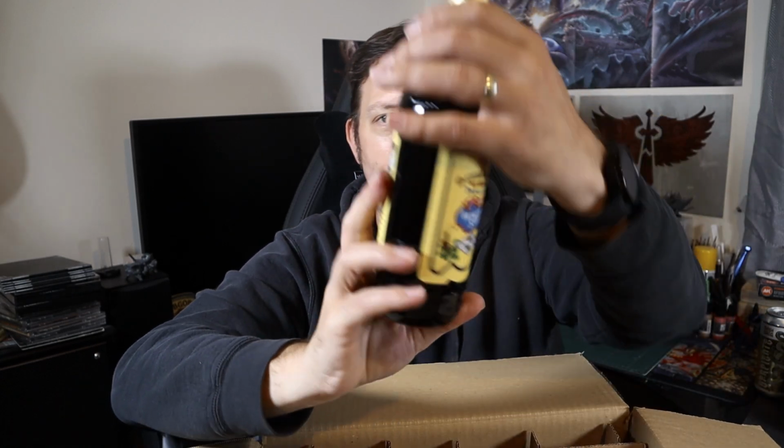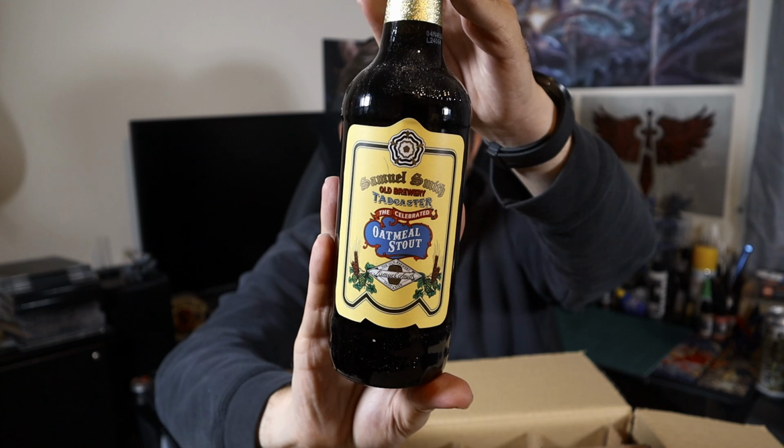Anyway, we go to two trad-style beers next. The first one from Samuel Smith is this one. And it is their highly recommended Oatmeal Stout. This one I grabbed off the back of the review of the chocolate stout. People saying you have to try the oatmeal one.